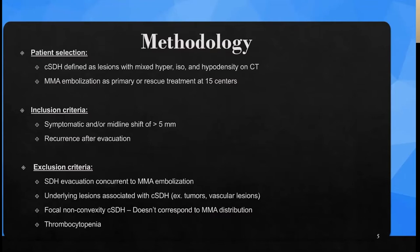For exclusion criteria, the authors excluded patients where an evacuation concurrent with the middle meningeal artery embolization was needed. They also excluded underlying lesions for the chronic subdural hematomas, such as tumor or vascular lesions, where the source of the bleeding was not the middle meningeal artery. Same thing with the focal non-convexity chronic subdural hematoma. These are away from the middle meningeal artery, so embolizing these vessels would not resolve the problem. They also didn't attempt this procedure in patients suffering from thrombocytopenia.